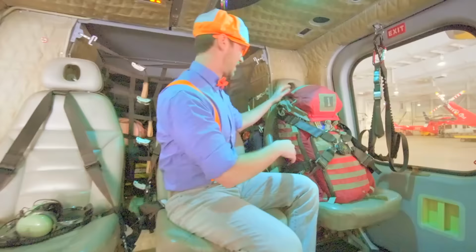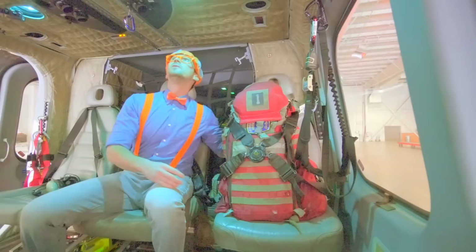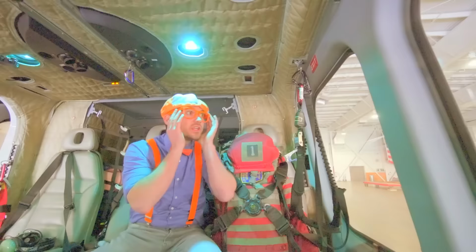Look at this! Look at this giant backpack! There's a bunch of medical supplies in here. Whoa! This is what they take down to the ground to help people. Ooh, look at this light! Ooh! It's the color blue and it's shining on my face. So these lights are really dim. So then from there you can use your NVGs, your night vision goggles, and see at night. So it doesn't blind you.